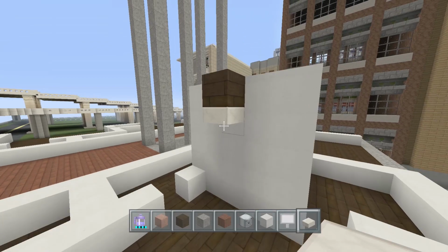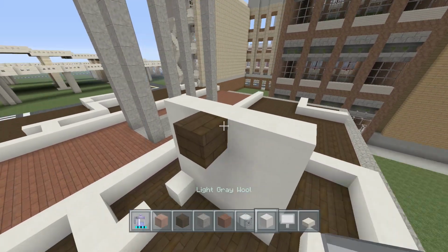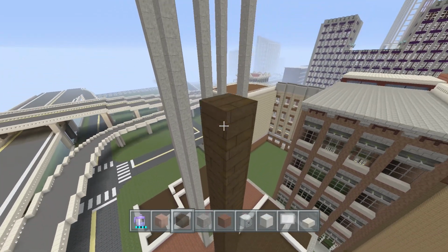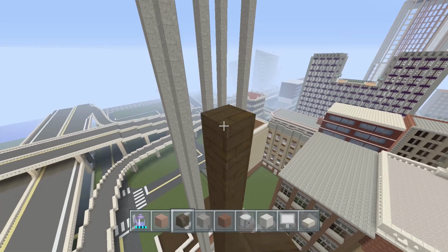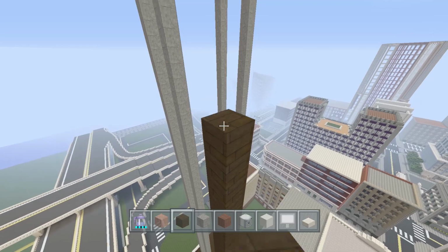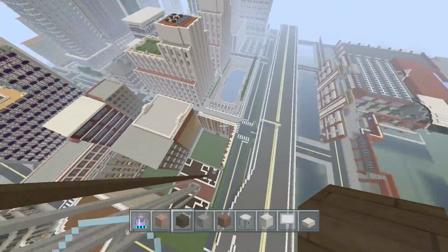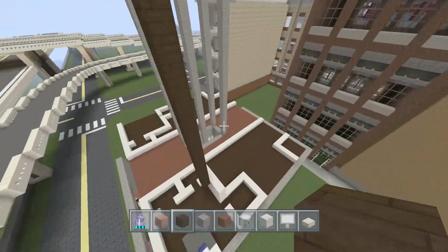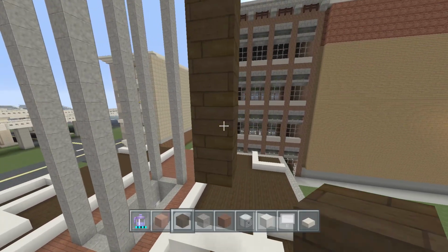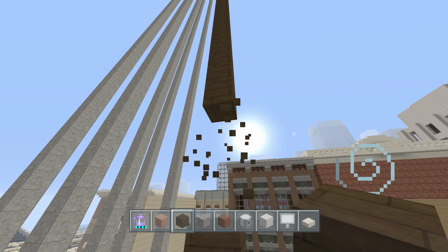So let's go off that. We have 1, 2, 3, 4. What we're going to do is just stack this all the way up so you can see it, and we can go by a little bit faster. Instead of having to go 1, 2, 3, placing a block, this will make things a little bit faster, hopefully. And boom, stop there. So we know this one. 1, 2, 3, 4. Then we go 1, 2, 3, 4, and again.